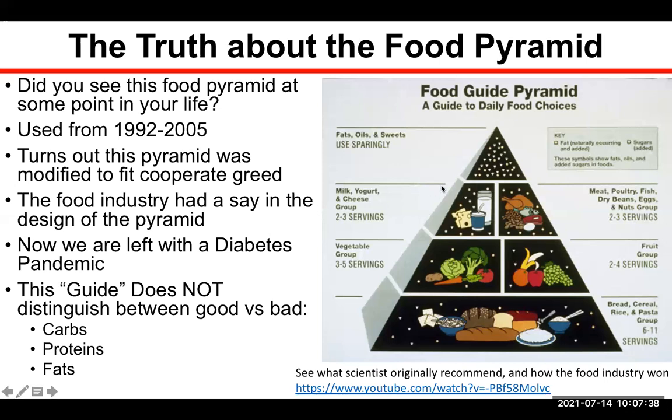So milk got its own section, and they had a say in terms of the style and everything to make it more appealing. Because of this, we're now left with a diabetes pandemic. Another critique aside from that is that this guide does not distinguish between good versus bad carbs, proteins, or fats. I'm not sure how many of you are aware that there are good versions of each one of these as well as bad, because with all the fad diets out there, we think of all sugars as being bad or all fats as being bad, but no, there are good and bad versions of all.